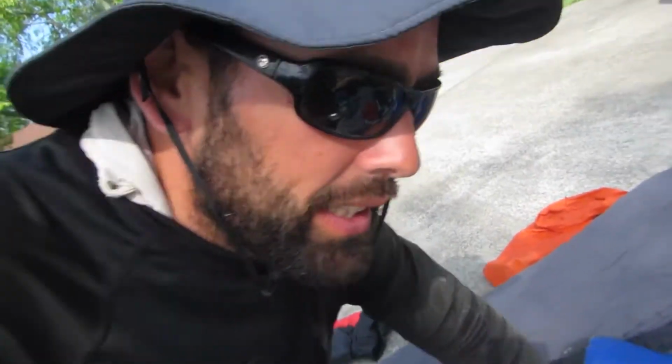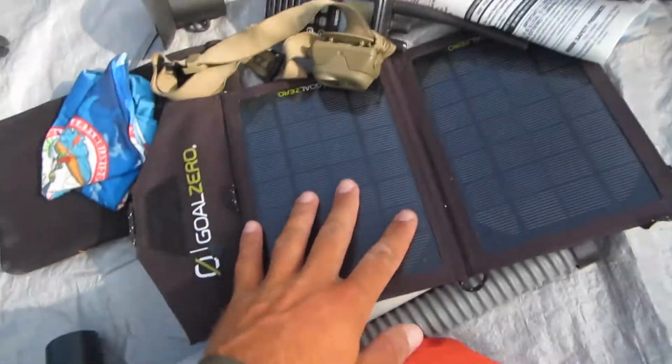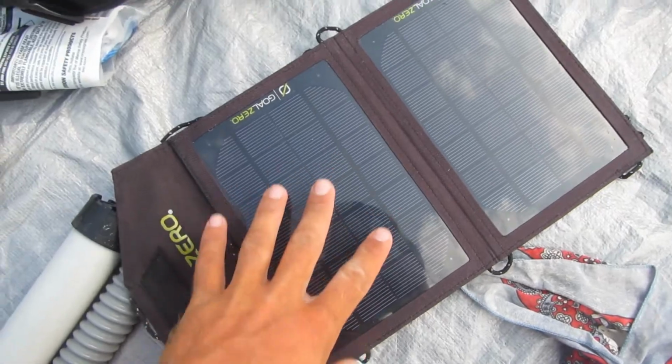Some of my other equipment that I'm going to show you guys, this is all first aid stuff, like band-aids and stuff like that, in case I get a cut or step on something that cuts open my foot. This is a solar panel that I use to charge my cell phone. You just need a little bit of sunlight and you can charge your phone. That way I can call my mom and say, "Hi Mom, everything's okay. I'm not dead yet. I'm having a great time out here. Everyone's treating me nice." So that's what I use the solar panel for.